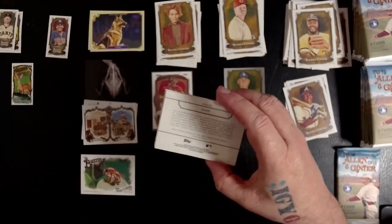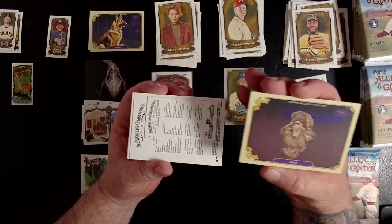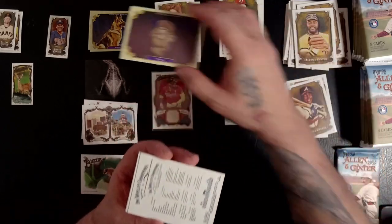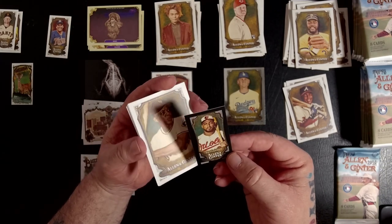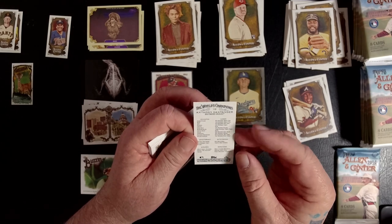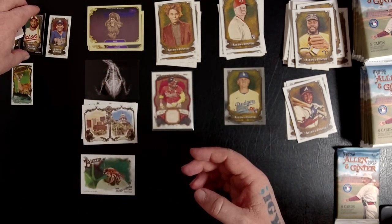Another dog, Sage. I don't know, is that a dog? They see me walking, they be hating. Got a nice big name coming up. Beautiful black bordered Santander. And it's not damaged, thankfully. Baltimore Orioles. That's cool. No damage. I like it.